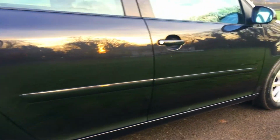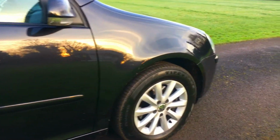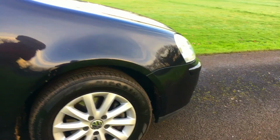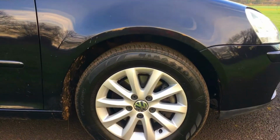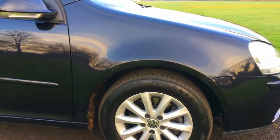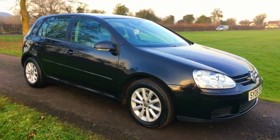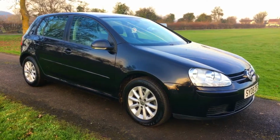And then panel work down this side, all very nice. I mean, it's a black car, so there's going to be the odd minor little marks somewhere on the vehicle, but ones you'll have to look for, none that stand out at all. And final alloy again in very nice condition. So overall, a car in very nice condition for its age and mileage.